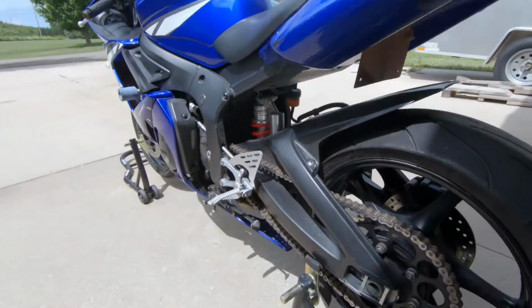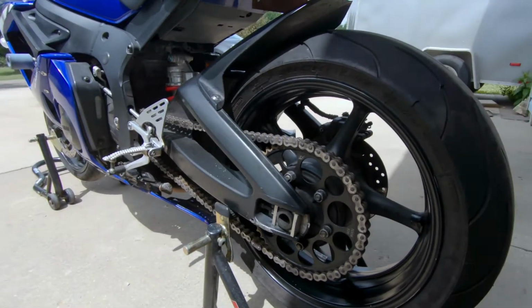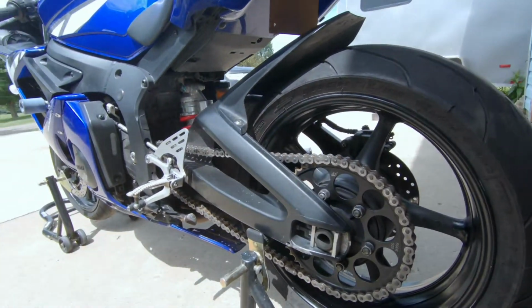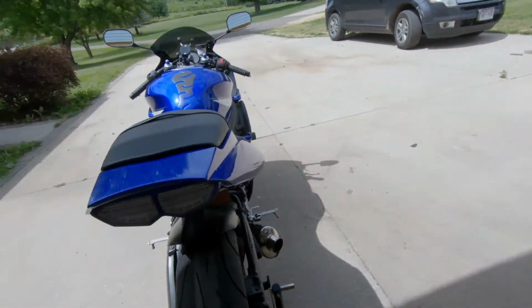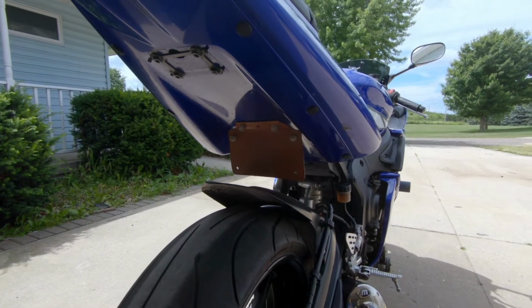Current owner though did change up the gearing on it. He does have down one in the front and plus two in the back, and that's on a driven set, and that is on a 520 chain. Custom bracket here in the back for you guys to mount your plate on the bike.